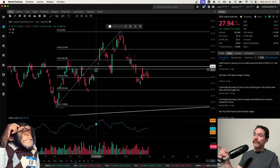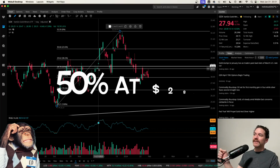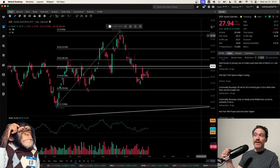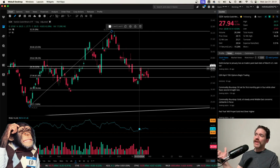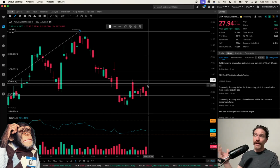The 50% retracement, right where the cursor is, is at a price of $28.78. So it's not so great that price closed below that for the monthly close. That suggests that the 50% retracement at $28.78 will be acting as resistance right around $29. And very interestingly, the high of today was $28.77, just a penny lower than that Fibonacci level. I find that to be pretty interesting.